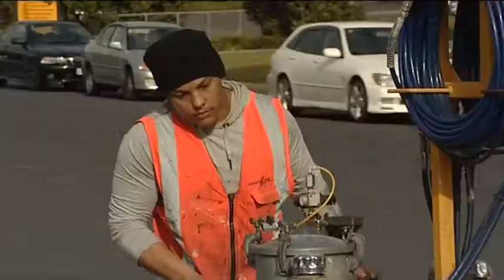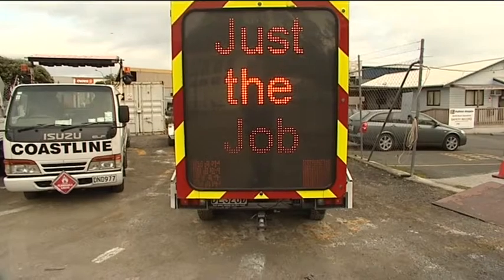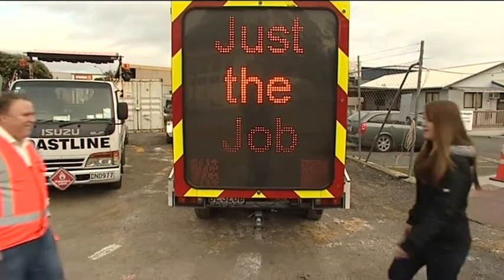My name's Ashley. I love doing dirt biking. It's fun, and I'm here to give road marking a go. Ashley has seen road markings all her life, but now she has a chance to learn how this important safety feature ends up on our roads. Mike Moore is the operations manager of Coastline, but he's going back on the tools to teach Ashley how it's done. And he's made a special welcome for Just the Job.